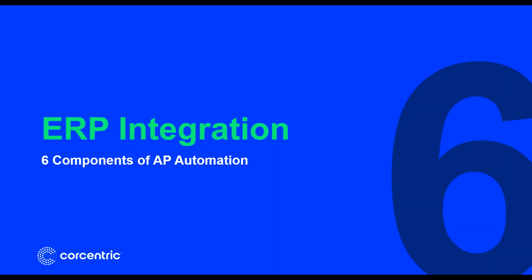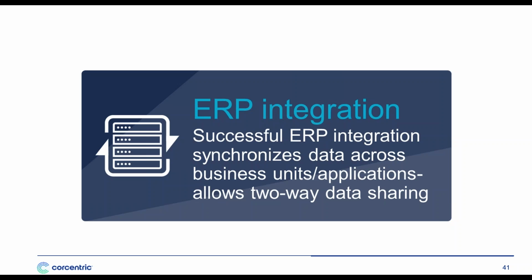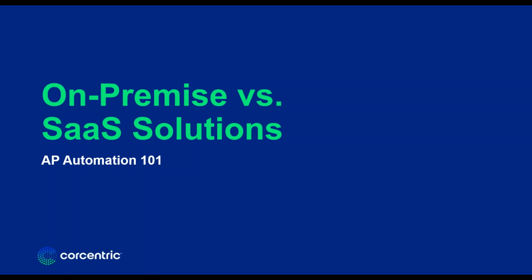And finally, the sixth component to AP automation is ERP integration. Be leery of vendors who say they integrate with any ERP. What you want is successful ERP integration that synchronizes data across business units and applications to allow for two-way data sharing. This is critical, folks. Ask your vendor if they're able to provide this, or if all they're doing is pushing out a file that's being uploaded to some ERP system somewhere down the stream.